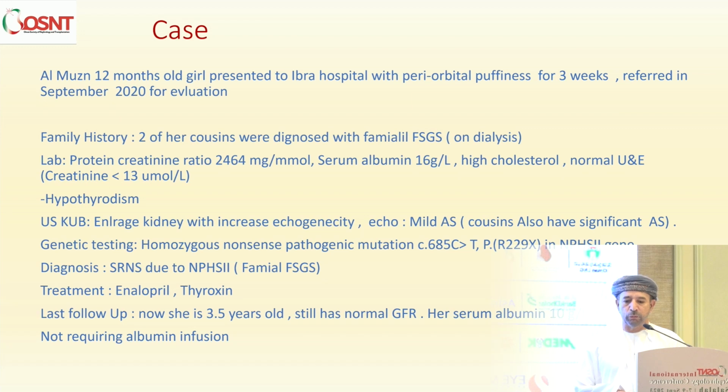Lab investigation showed proteinuria, and serum albumin was low. She has high cholesterol and normal renal function. She also had hypothyroidism, ultrasound showed large kidneys with increased echogenicity, and echo showed mild aortic stenosis. Also, both of her cousins have aortic stenosis. The genetic test showed a homozygous missense mutation in the NPHS2 gene. So she was diagnosed as autosomal recessive familial focal segmental glomerulosclerosis.